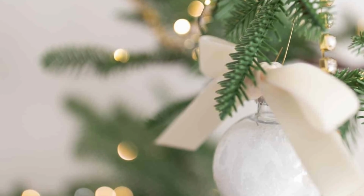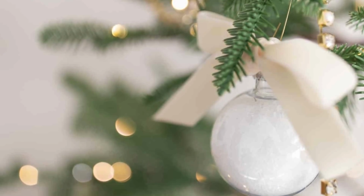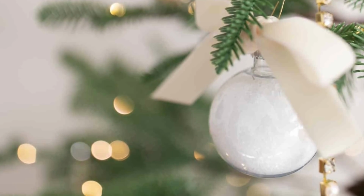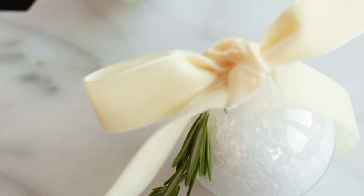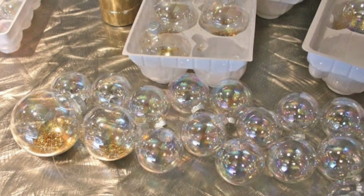Have you ever made a gift in an ornament? I know we talk a lot about gifting ornaments, but what's inside the ornament can be the gift too. This bath soak recipe is super simple, easy to fill, and it looks beautiful on your tree until it's ready to gift. You can also make an ornament garland.